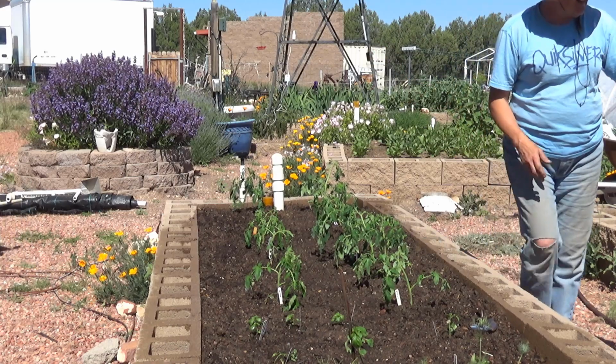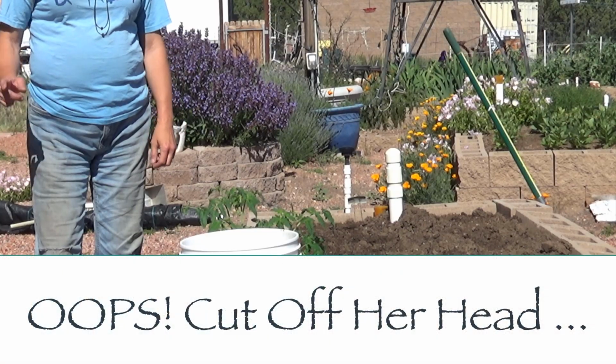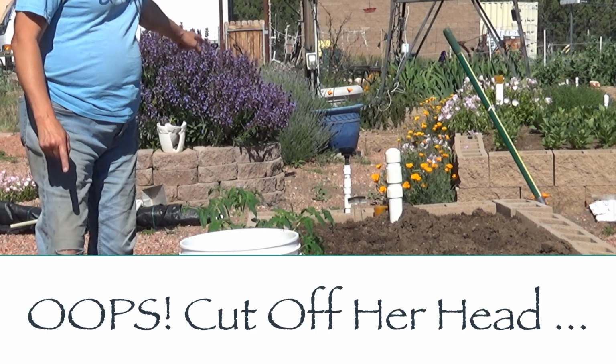Good morning, everybody. This is Irene from BrainStorm Acres, and today my goal is to fill the rest of this bed with tomatoes.